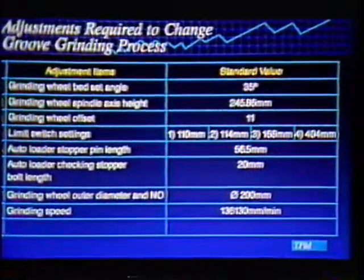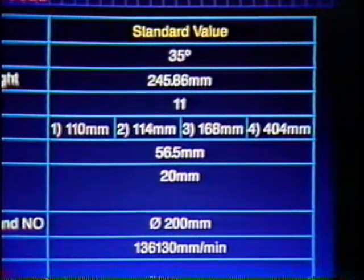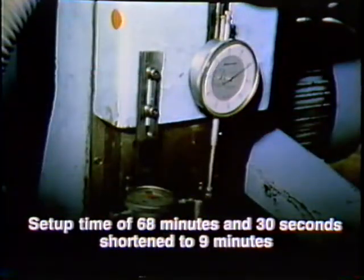These standard values were established by asking why each adjustment was needed and by reviewing the way in which it was carried out. Measuring devices were installed at each adjustment point, so standard values could be controlled each time the setup was performed. These improvements reduced the setup from over an hour to 9 minutes. Now, acceptable products can be produced immediately without trial processing.